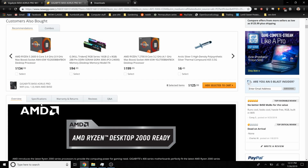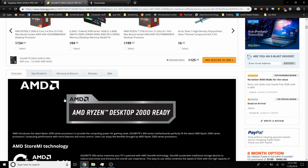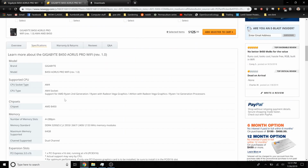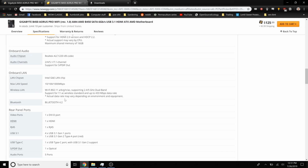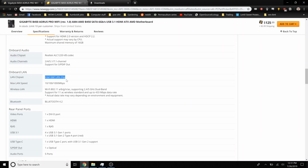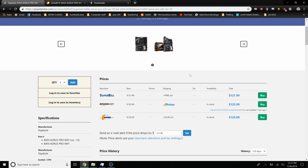But all right, so we go down onto the specifications page, and then we scroll down this page here, and we find onboard LAN. We see Intel Gigabit LAN and Intel Wi-Fi. Bluetooth 5.0 is the most current standard. 4.2 or 4.0 or whatever it is, it works fine as well. So let's just add this board to the list.